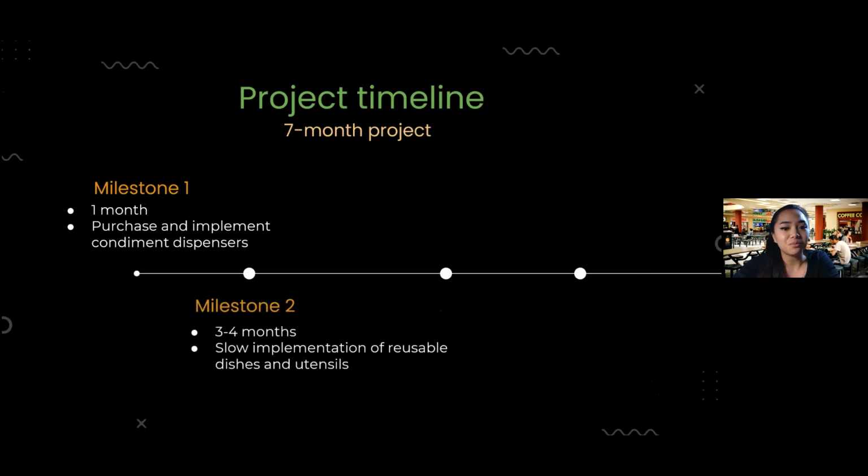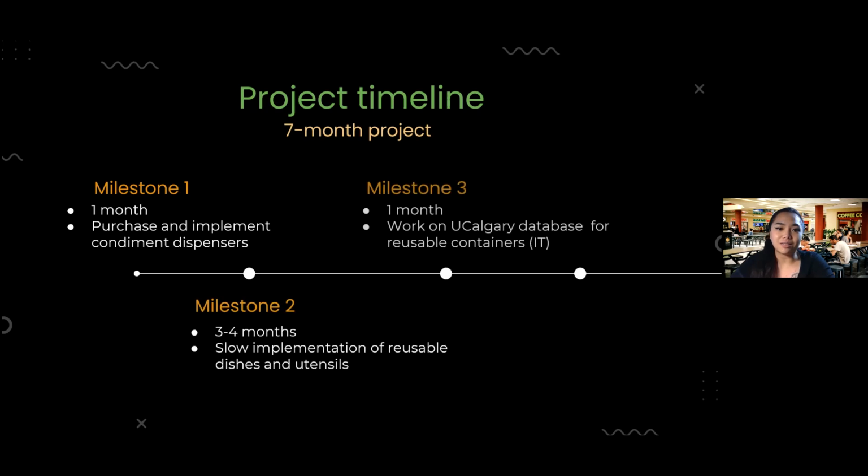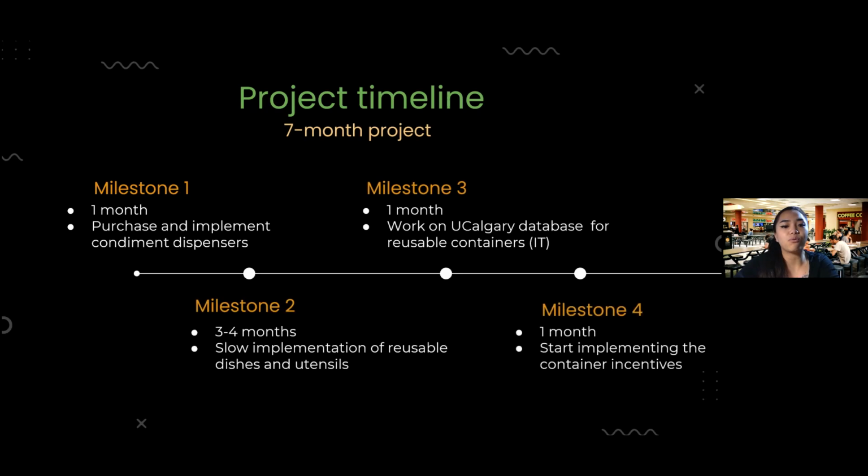In milestone 2, we plan to slowly implement the use of reusables within a span of 3 to 4 months. In milestone 3, a special IT worker can help develop a system for the monthly draw. And lastly, in milestone 4, we can begin promoting the personal reusable incentive. At this time, monthly draws can begin.